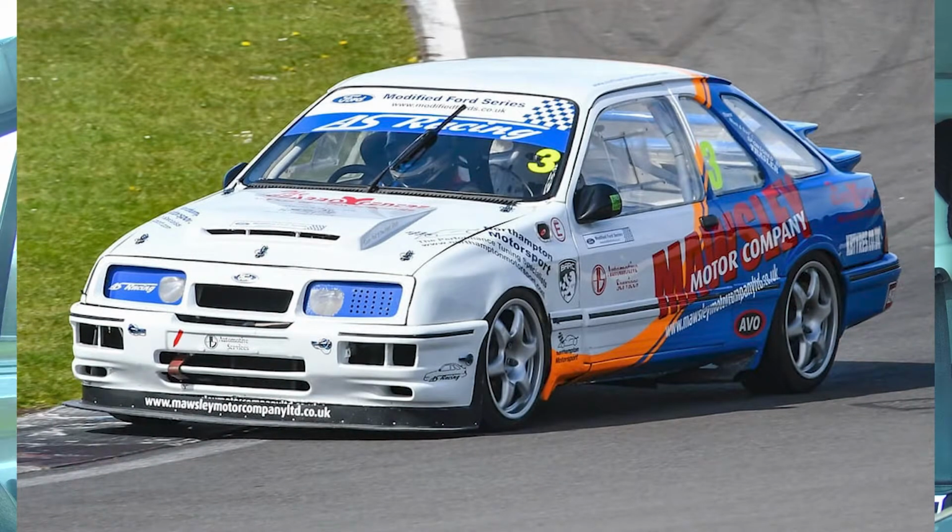Ashley Shell as well, the previous champion. Beautifully prepared Sierra XR4, and I like it because it's different. It's running a naturally aspirated V6 on bodies. It sounds absolutely amazing, just beautiful. It purrs like a kitten. And the driver's pretty cool as well. Ashley, again, he can pedal, and you've got to have your characters in motorsport, and he certainly is a character. He's a wonderful bloke, absolutely wonderful bloke.